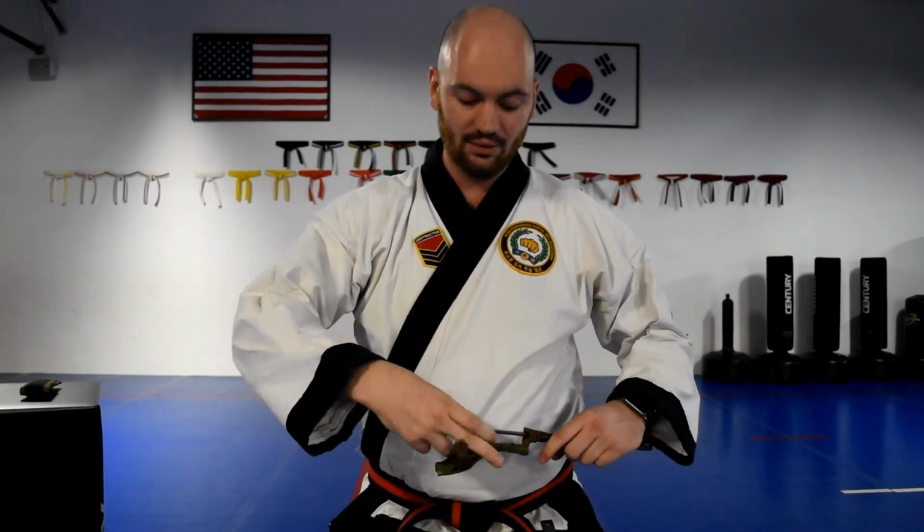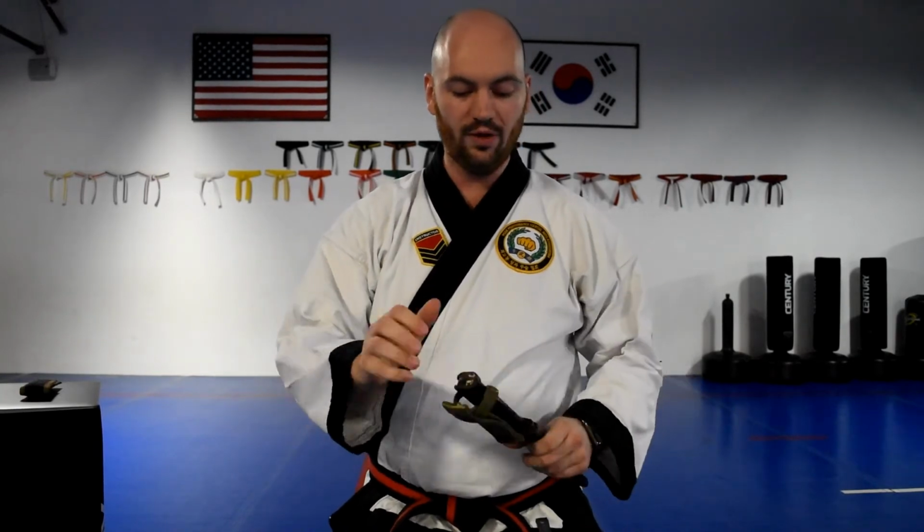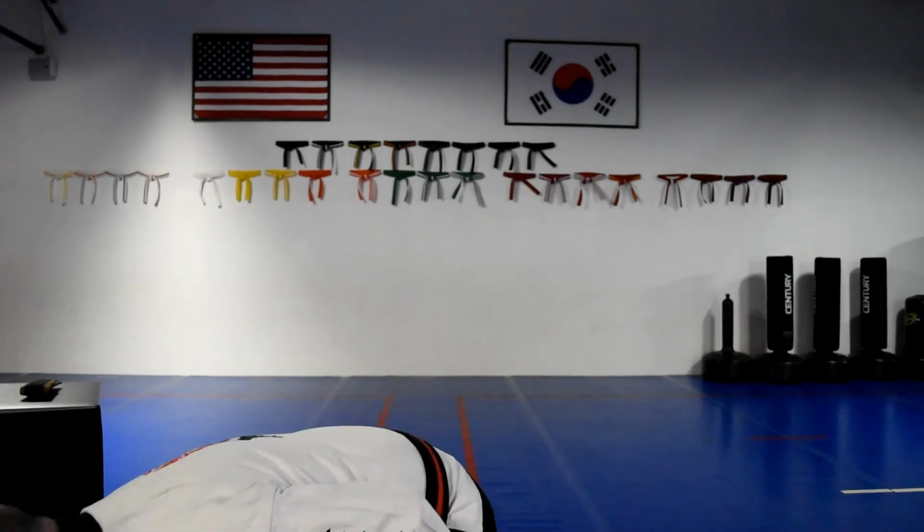But once again, this doesn't show me that it's been used a whole lot. As a matter of fact, I would say this was never really used in the field. It was just worn, not really taken off or on a lot. I would say this is more of a training bayonet. Still sharp though.